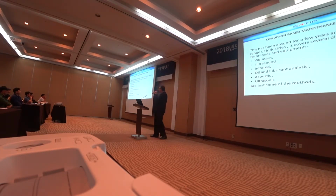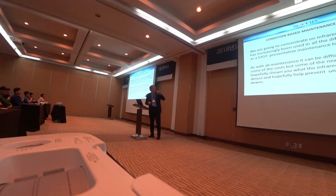As with all engineers, what we would recommend is a variety of different tools. Most engineers need to know about vibration, ultrasound, acoustics, infrared, oil lubrication analysis. So all those are tools to help diagnose problems. But what we want to do is concentrate on the infrared for the next few slides. As we said, infrared makes it very easy to diagnose problems, and it will help you prevent forced shutdowns.